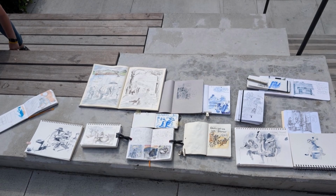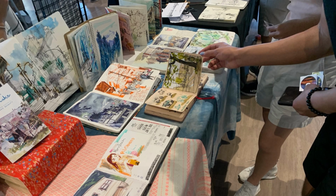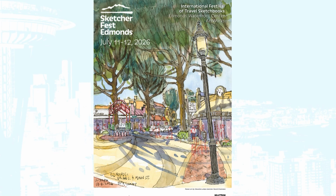And I think it's interesting how an image both engages the imagination and conveys information in a different way than the printed word. Not better or worse, just very, very different. So this is a really fun event, and it runs July 11th and 12th in beautiful Edmonds. Edmonds is fantastic, especially this time of year.